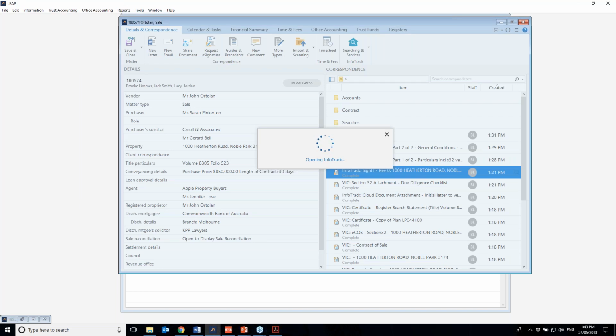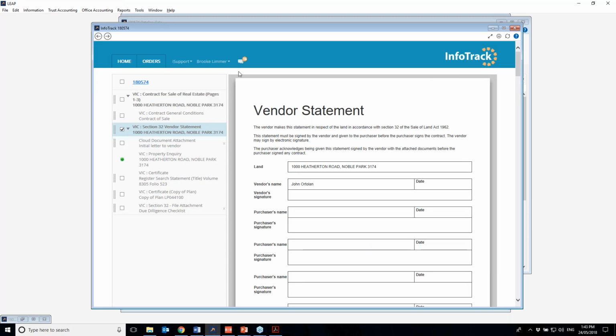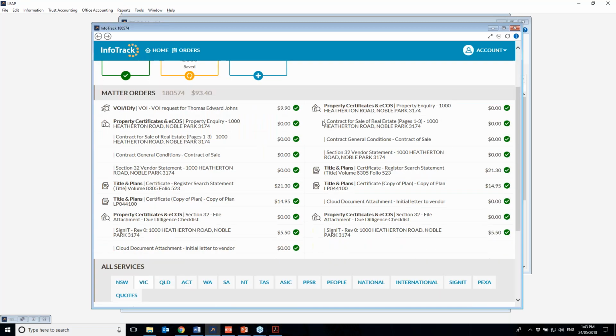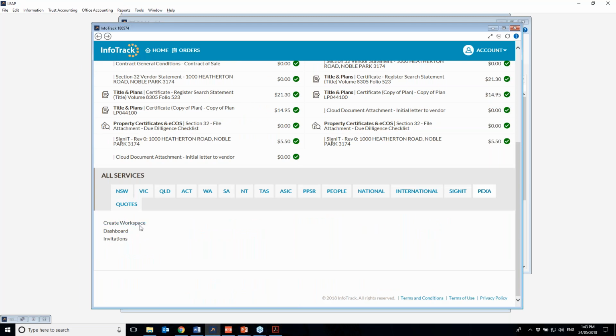So from there, we'll be able to show you a number of ways to launch into the PEXA platform also. So if I go back to my section 32, we can see that the document has been signed. I can click on section 32, and press home. And we can see down here on the right-hand side that we do have a PEXA tab. We do have 3 options. You can create your workspace through InfoTrack. The dashboard, you can manage your workspaces through the dashboard, and you can also respond to invitations.